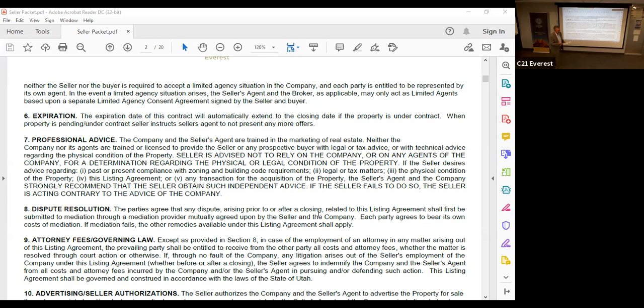So basically what I tell them is this. I always start it with this section says, don't trust anything I tell you. And then they usually give me a funny look. And then I say, no, ultimately what it's saying is a lot of times people will think that I know everything there is to know about surveys, or that I know everything there is to know about water rights, or that I know everything about the physical condition of the property or taxes, like all that kind of stuff. What this section is saying is I'm trained in the marketing of real estate. I'm not trained in all this other stuff. So don't rely on me.